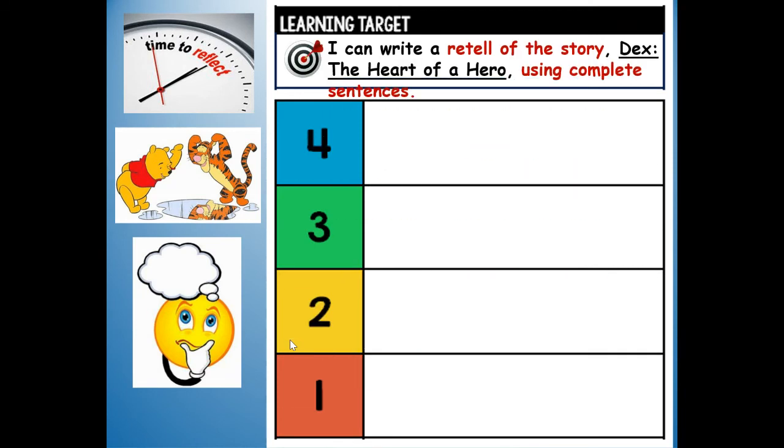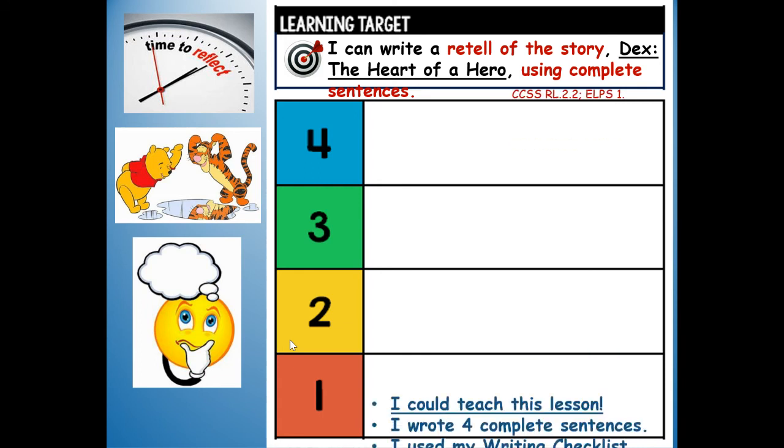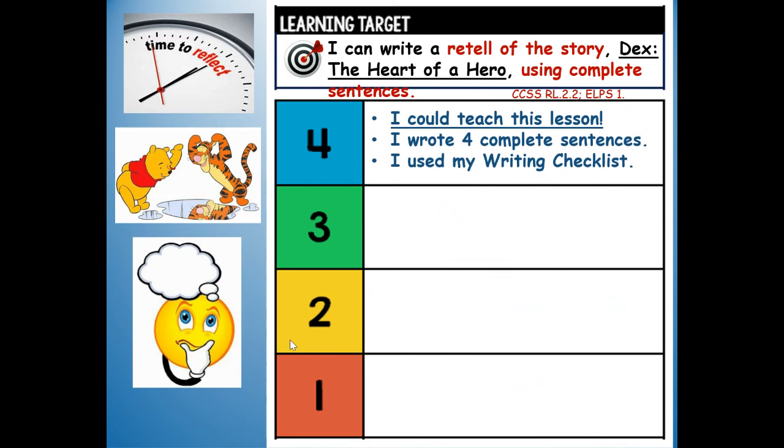All right, at the top of your paper, I want you to write a reflection on how well you hit the learning target. Today's learning target was, I can write a retell of the story, Dex, the Heart of a Hero, using complete sentences. Would you give yourself a 4? I could teach this lesson. I wrote 4 complete sentences. I used my writing checklist. If you did all of those things, give yourself a 4. Write it at the top.